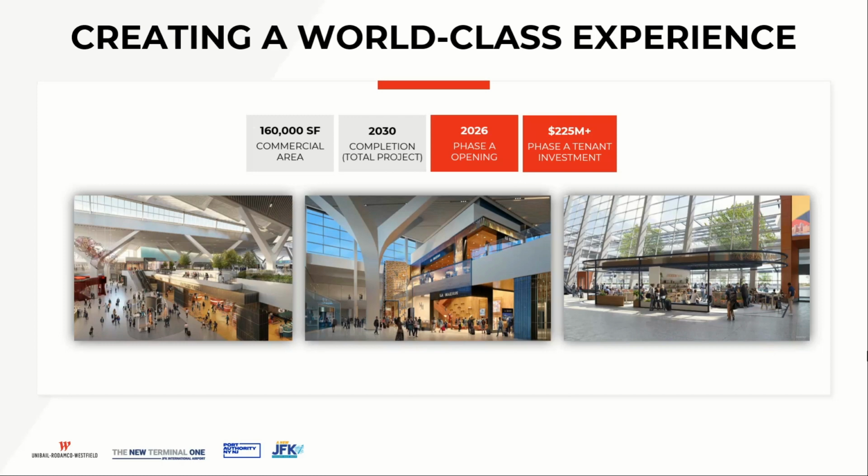Now you can see with some of the renderings on the screen here that, from an environmental design perspective, we'll do that and more, right? We've included some high-level data points here to really frame up the opportunity for you all. Really, the commercial program is going to consist of about 160,000 square feet of commercial area that will be fully complete by 2030, starting with Phase A, targeted to open June 2026. Just 2 years from now, which will be here in a blink of an eye.